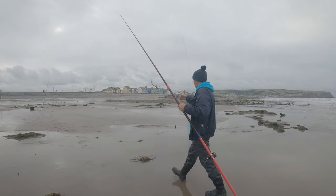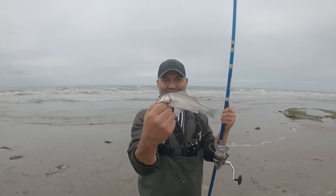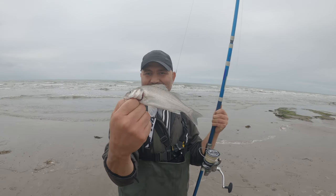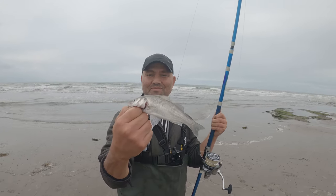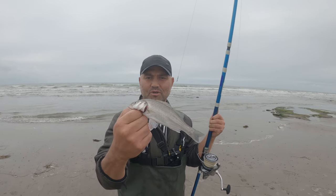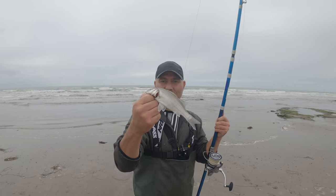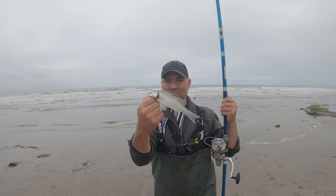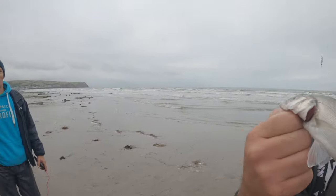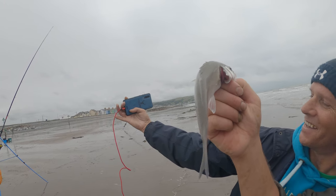Come on there, Luke. Yeah, guys, back in again, only a little schoolie. But that's the future livestock there. So it's good to see him. Loads of them out there at the moment, just packing out the baits. It took me a while to hook it. Second bass, only tiny, but yeah.